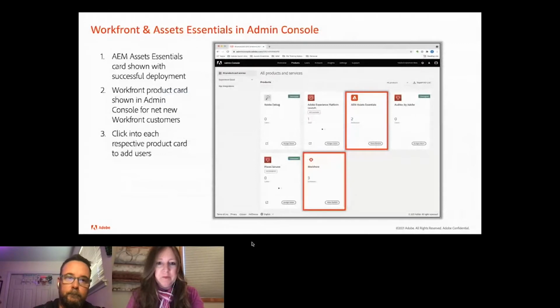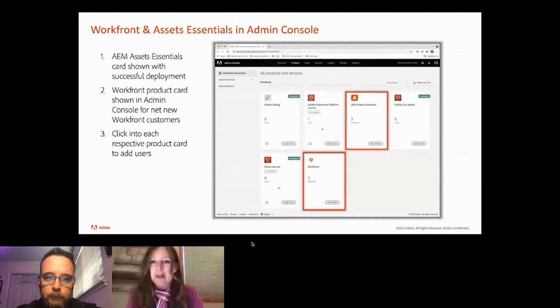And I'll also mention really quickly that within our Adobe Experience League, we have lots of information. If you're not familiar with Experience League, perhaps we can add a link to the chat for this session.